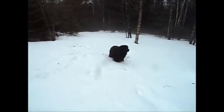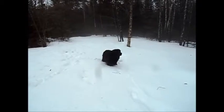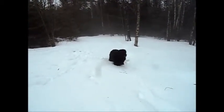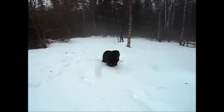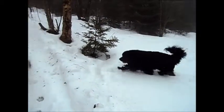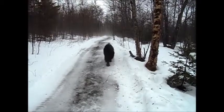Anyway, are we going to go on here, or are you just going to... He stops moving as soon as I get the camera out. I don't know. He has stage fright, I guess. Are you ready to go? Come on, let's go home. Let's go see Mom. Yeah, come on, Sam, let's go. Oh boy. Show me the way to go home.